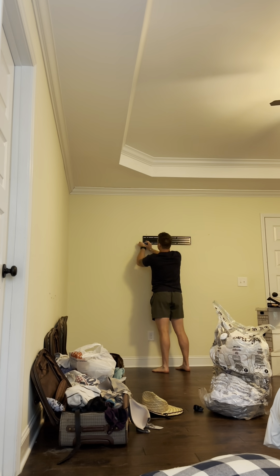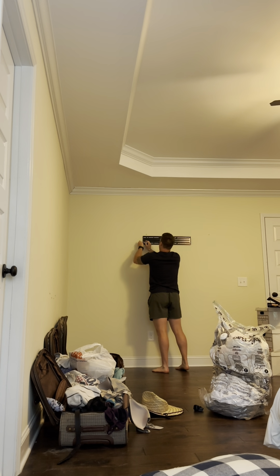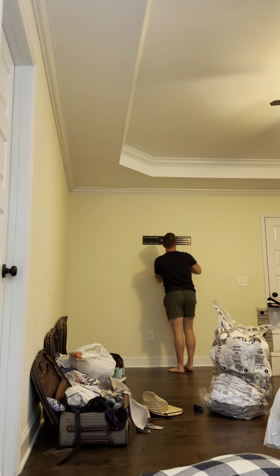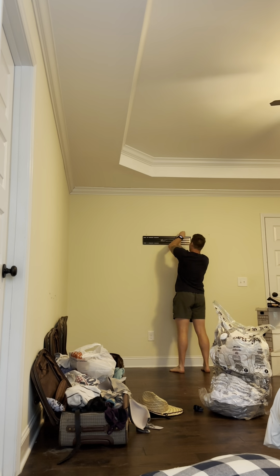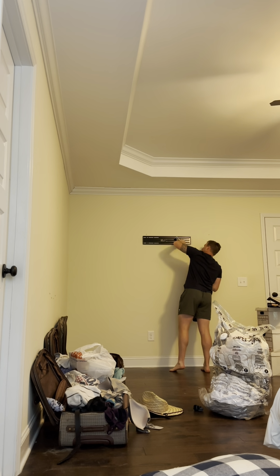So for these lag nuts, they're 5/8. I used a 3/8 pilot hole to get it started. That way there is still plenty of wood for it to grip into once we actually get it in. But it does give you enough of a path that you don't have to sit here and fight with it too terribly much just to get it started.